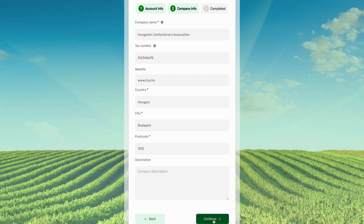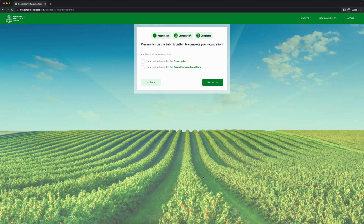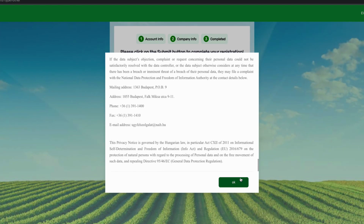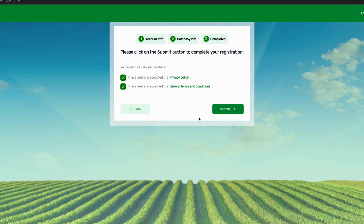When both pages have been fully completed, your registration has reached the final stage. Please read carefully the terms and conditions and the privacy policy. If you agree to them, please tick the checkboxes to accept them. Finalize your registration by clicking on the Submit button.